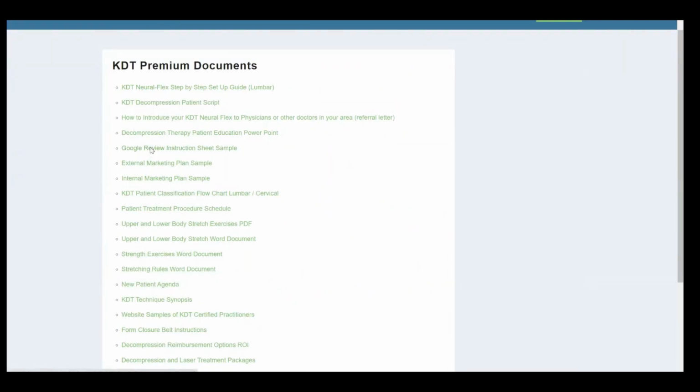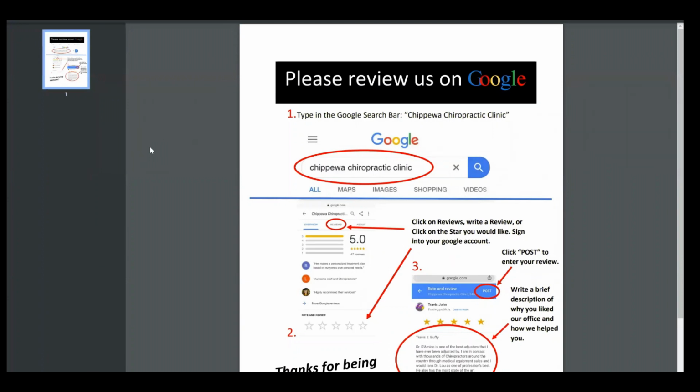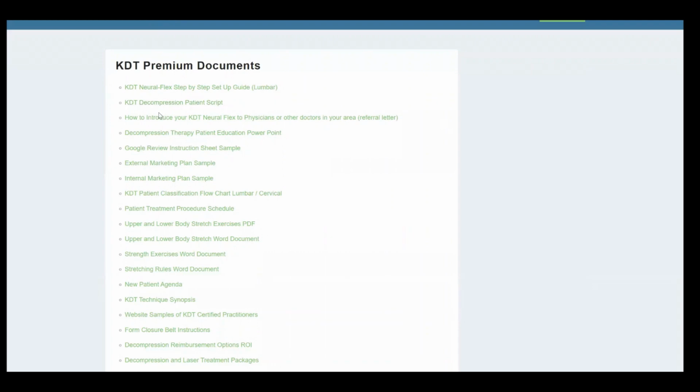We go back. We even have Google review sheets, so you can put your own practice content on there and hand them to your patients. If you do a good job and get good results, they can go on there and leave a good review for you. You have a decompression patient PowerPoint education, so you can do a luncheon with it, or attach it to an email, anything like that.